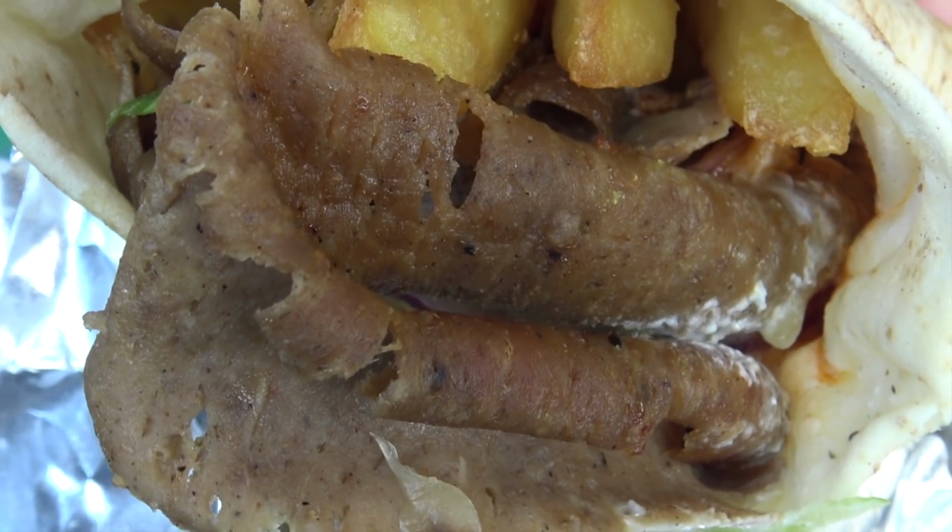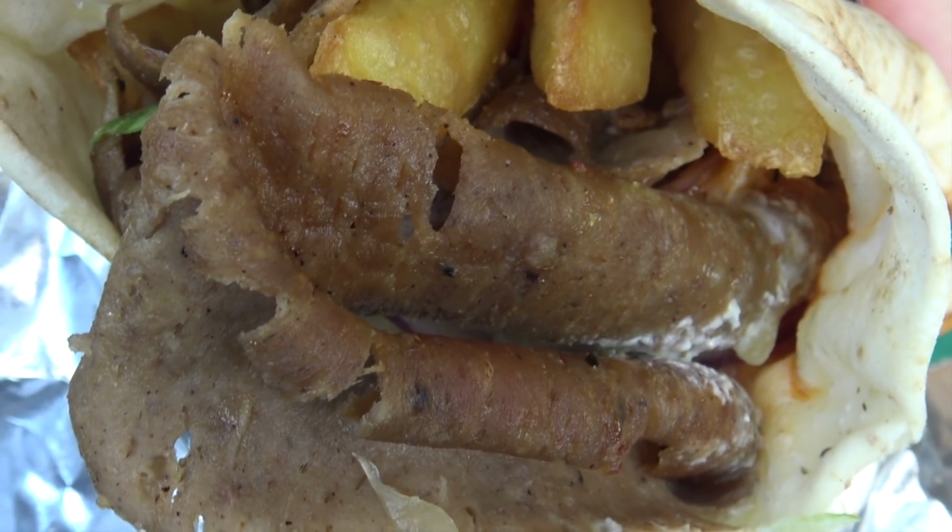Oh, mate, this thing is huge! Oh, God. Let's see what this meat's like. It's not overly salty, so that's good. And I think it had a hint of mint in there too. Alright, let's go. Oh, man. That was quite a mouthful.